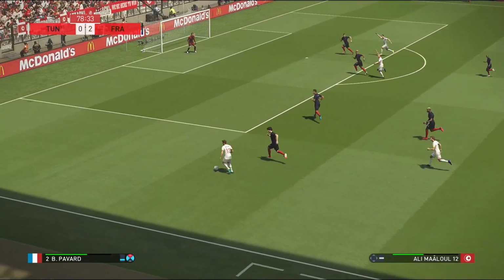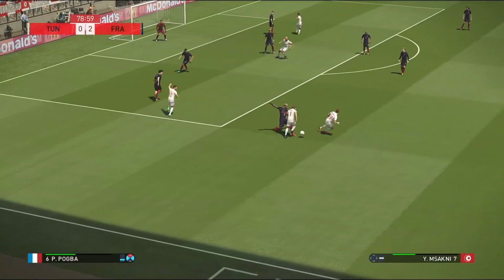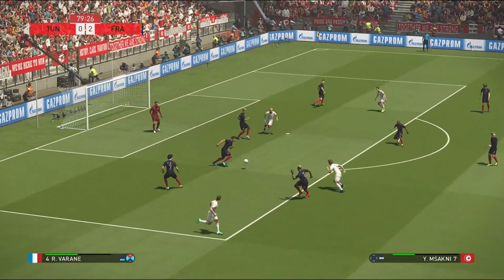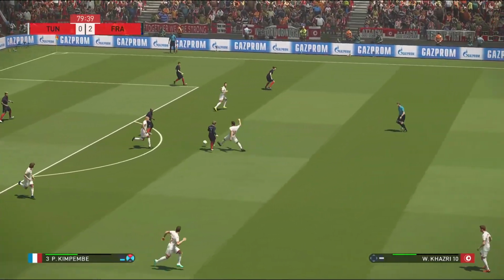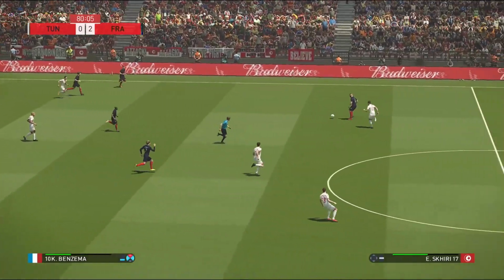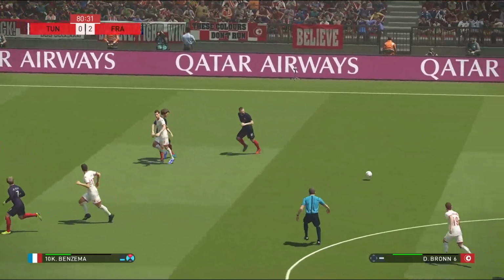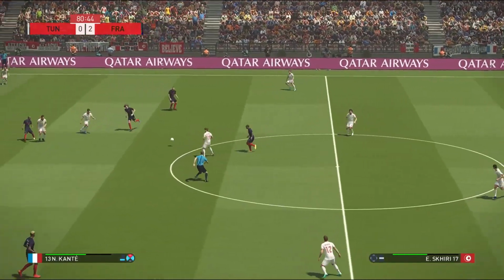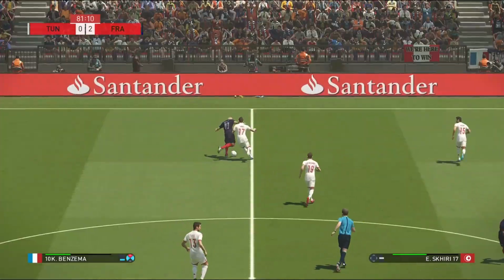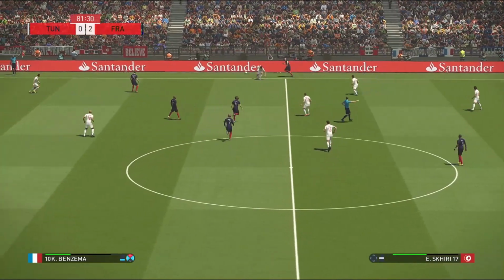He's left his man. Tries lifting it over. Little accusatory stare there tells the whole story. Tunisia just had to make the ball stick, but came up short. No, no way through there. Great strength, too strong for his opponent.